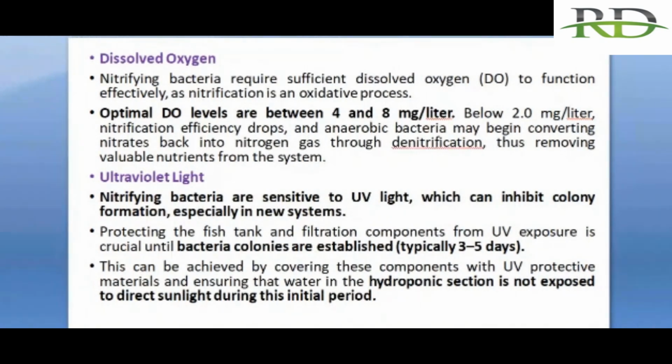Next one is ultraviolet light. Nitrifying bacteria, or the bacteria which decompose this waste, can be hampered by UV light. So initially in an aquaponic system, we prevent sunlight so that bacteria will not be hampered by UV light. And the bacterial colony needs some time to grow. It's not that once you have a biofilter, bacteria will grow. Bacteria need about 1 week to grow on any substratum, and only after attachment will they work in an efficient manner. If they are not attached to any substratum, it won't work.